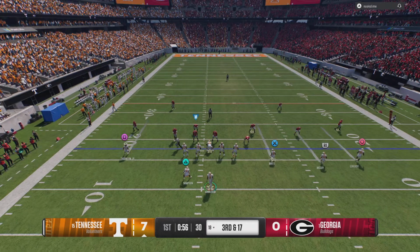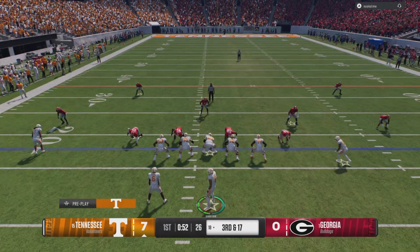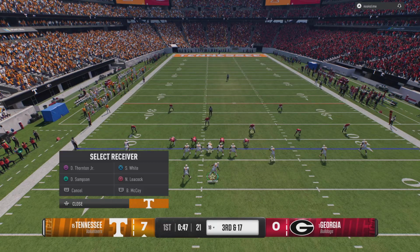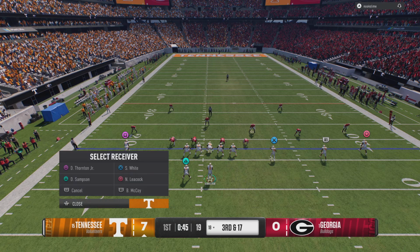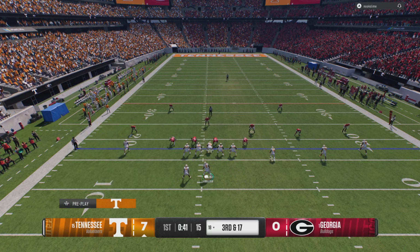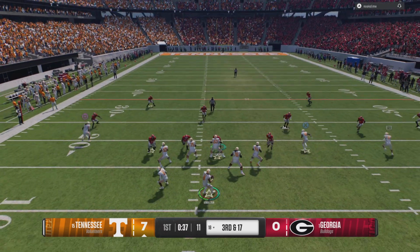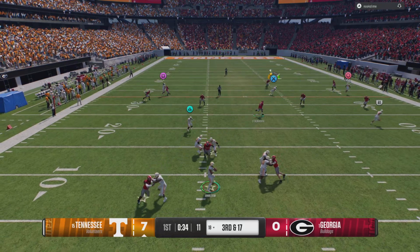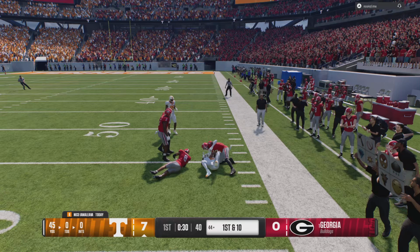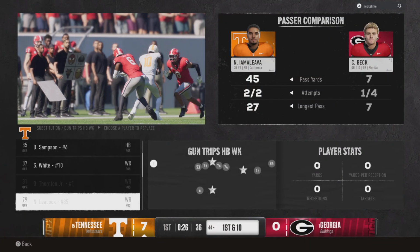And the running game has been disastrous on the last couple of plays. They'll try to salvage the drive on third down. Looking for a man. It's Iamaleava. Throws to the wideout. Finds a man on the right. And he gets it done on third down. They move the chains, and they'll mark it at the 44.